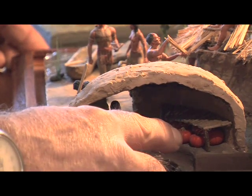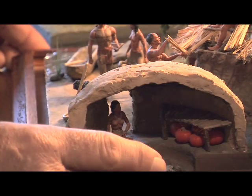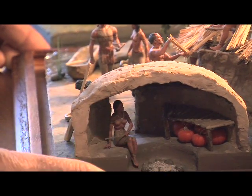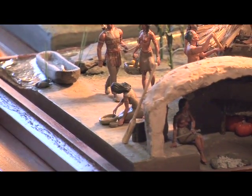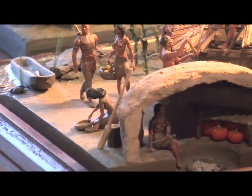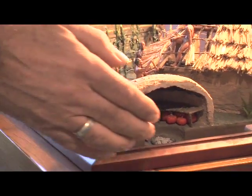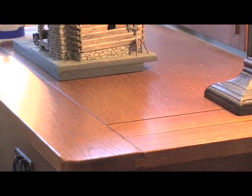They would store some of the winter squashes, pumpkins and things of that nature inside to keep them away from the animals. Also, they did have corn cribs, which I did not bother to show here. There was another structure they had that would allow them to store corn on into the cooler weather. So get that out of the way.